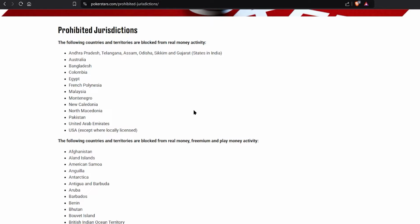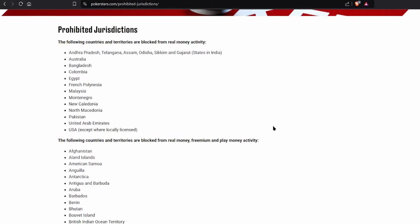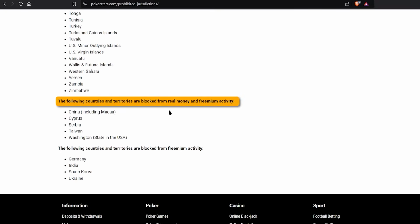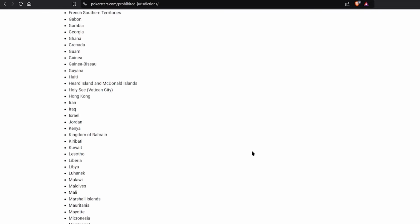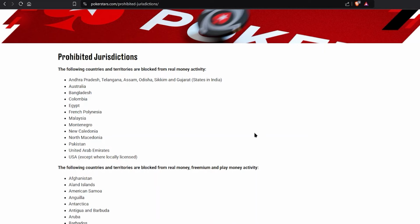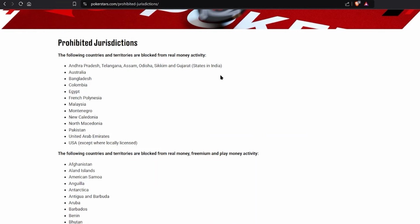And if you go onto their website, you can see the full list of the areas where access to PokerStars is not allowed. And there are different categories here because in some places you're just not allowed to play for real money. Other places it's going to be for real, freemium, and play money. And then other places way down here, it's going to be for other categories, real money freemium or just freemium. So there are a few different categories here, and depending on where you live, you may only have access to certain options here. And this video is going to cover all of these different categories.